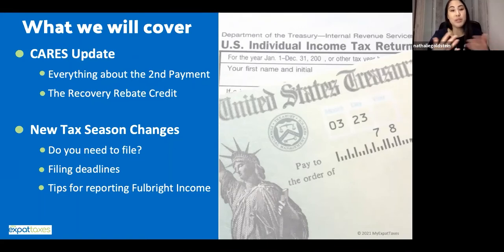So what comes with this new tax season? Do you need to file? What are the deadlines to file now that you're living abroad? And kind of tips for reporting your Fulbright income.